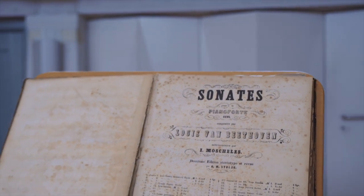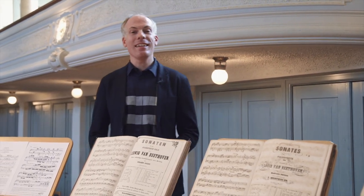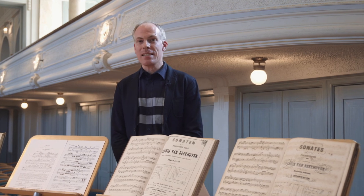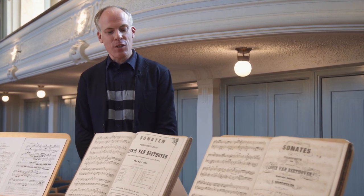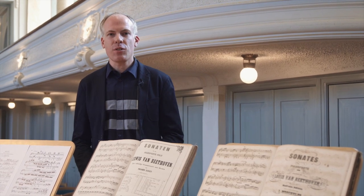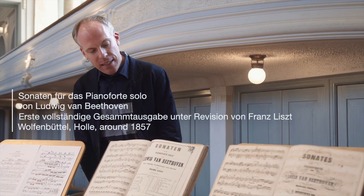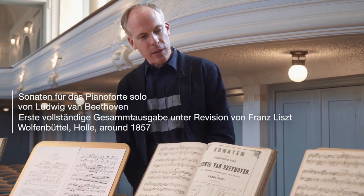Now, the same publisher, Holle, also got in touch with Franz Liszt around the same time when this edition came out, and he discussed with Liszt the idea of a complete edition of Beethoven's piano sonatas. Liszt knew about the Moscheles scandal, but he said that wasn't really his problem, because he would publish his own edition of Beethoven's piano works, and he was very interested in doing such an edition because he cared very much about Beethoven's piano music and an accurate interpretation of those sonatas. So in 1857, Franz Liszt's edition of the Beethoven sonatas came out with Holle in Wolfenbüttel.